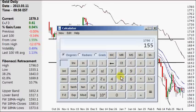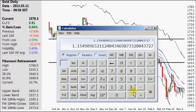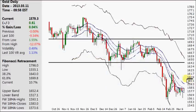We have a low of 1555.1. So we'll put this to the power of a 236, multiply the low, which means our next resistance target right now is about 1600 even, 1608, upwards to this area here as the next resistance. So what would be ideal is to make a move up towards here, come back into the bands, let the bands flatten out, and then have a move up to this area of 1643, and that would be the most ideal thing.